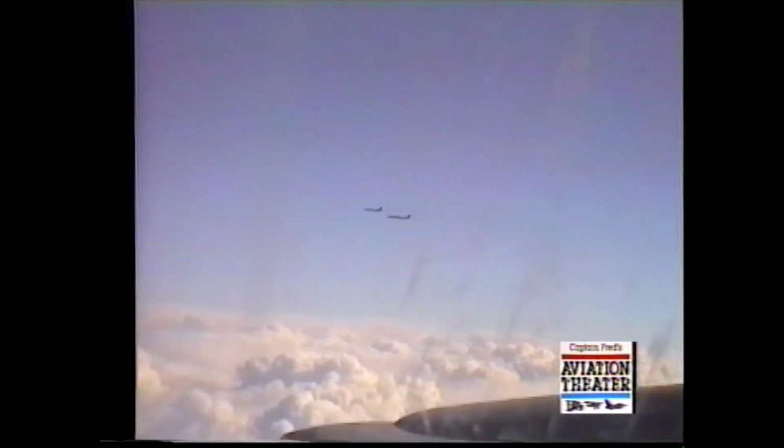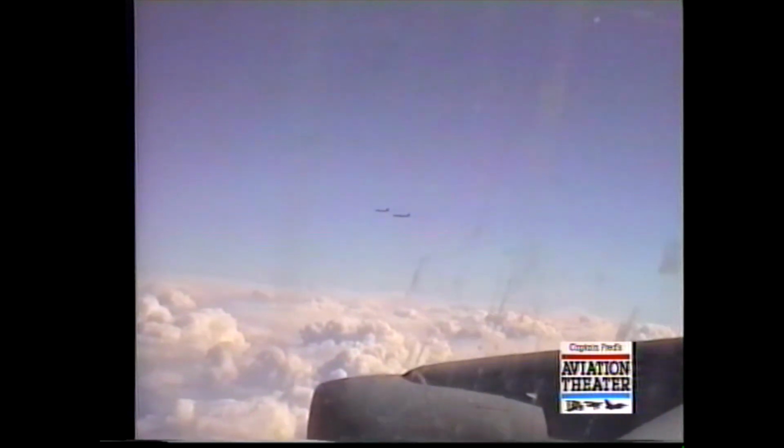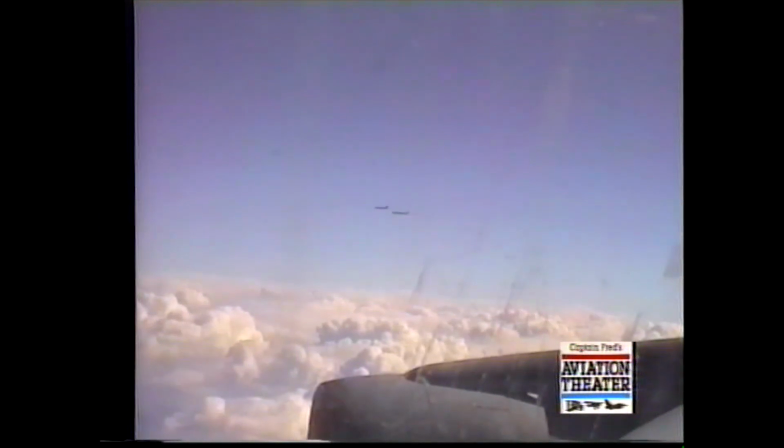You don't measure fuel in gallons, you measure it in pounds? That's correct. We measure in pounds. To be honest with you, I'm not sure why. I think it's just for accounting procedures.